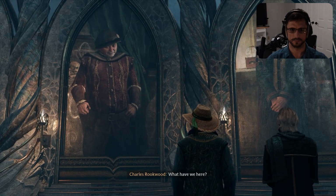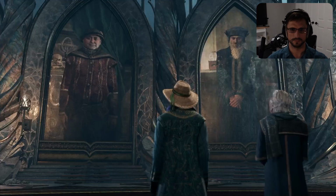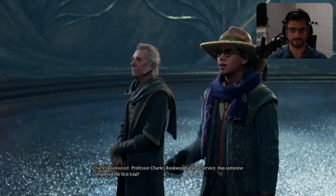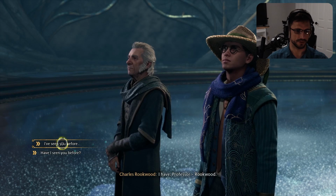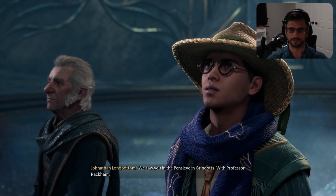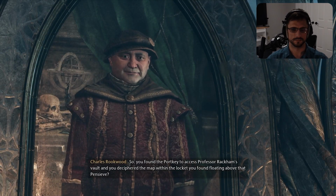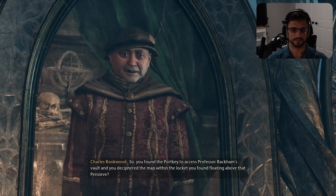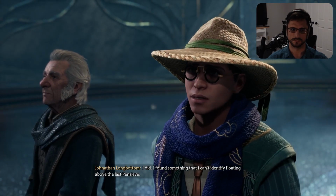What have we here? I'm a student at Hogwarts, sir. And this is Professor Fig. Professor Charles Rookwood, at your service. Has someone completed the first trial? I have, Professor Rookwood. I've seen you before. Have I seen you before? We saw you in the Pensieve in Gringotts, with Professor Rackham. Indeed. So, you found the portkey to access Professor Rackham's vault, and you deciphered the map within the locket you found floating above that Pensieve. I did. I found something that I can't identify floating above the last Pensieve.